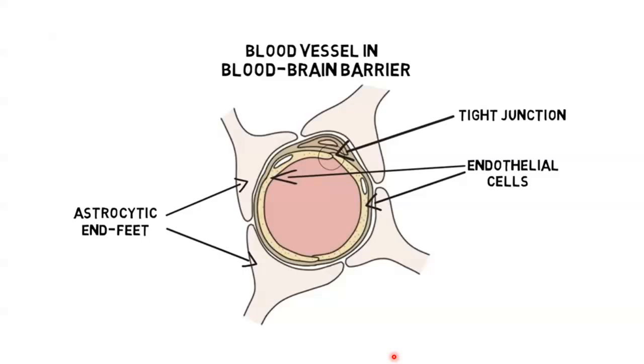Trauma, certain toxins, and inflammation can all cause a breakdown of the blood-brain barrier, which increases the permeability, so it opens up these tight junctions and therefore increases the risk of a potentially harmful substance moving from the blood into that brain or nervous tissue.